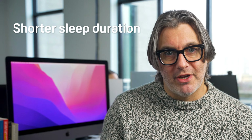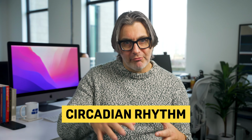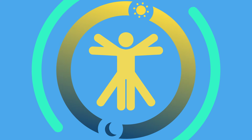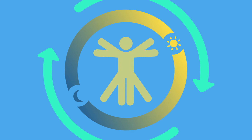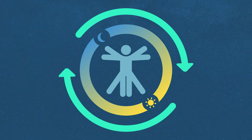Now, how does this vitamin actually help with your sleep? Well, first, research indicates that a deficiency of vitamin D is linked to shorter sleep duration as well as poor sleep quality. And vitamin D is also a key regulator of our circadian rhythms. Now that phrase, circadian rhythms, this is what regulates our sleep-wake cycle. This is responsible for making sure we can fall asleep and then wake up sort of in sync to the sun and the environment around us.